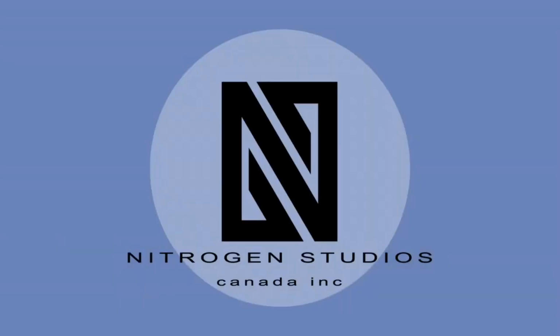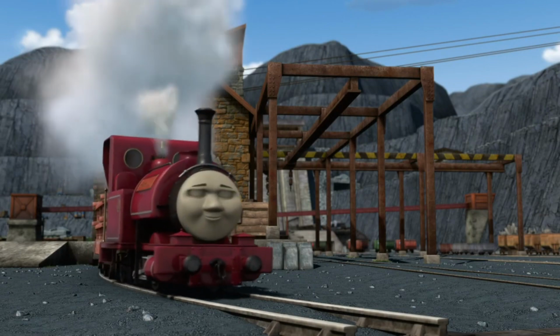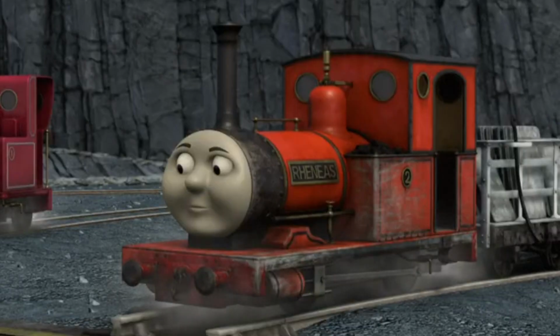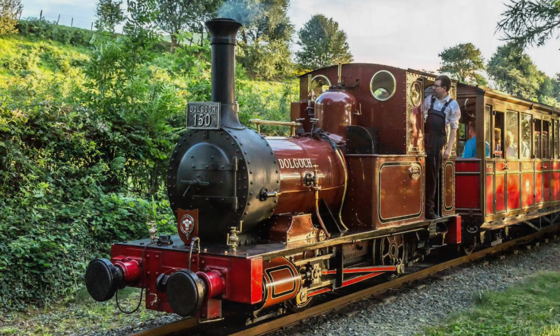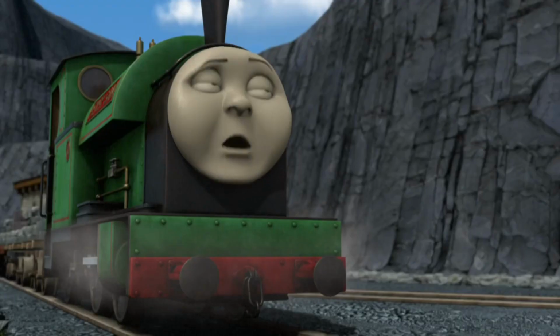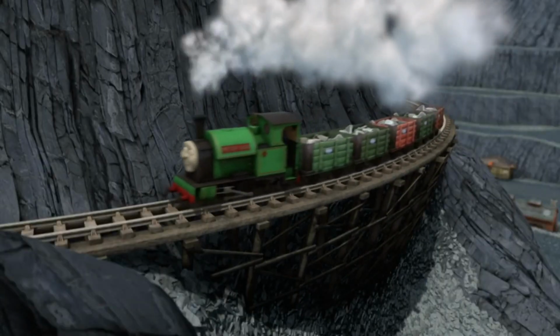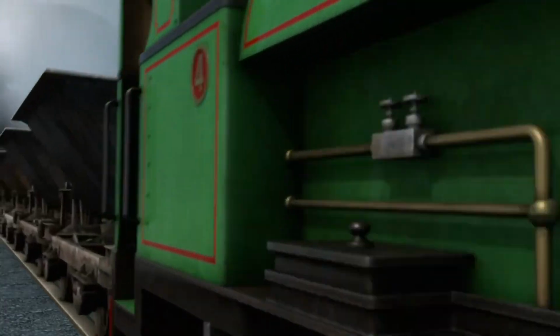To Nitrogen Studios' credit, these characters transitioned beautifully into CGI, complete with upgraded designs resembling their real Talyllyn Railway counterparts, like Peter Sam's funnel resembling that of a real diesel ejector. I'm not going to talk about Blue Mountain Mystery, since Peter Sam's role is pretty minor, so let's move on.